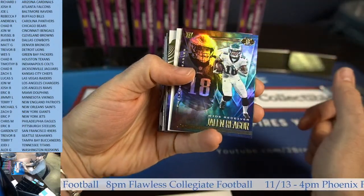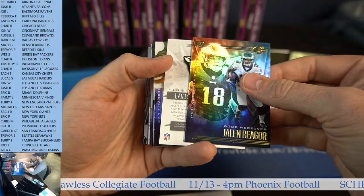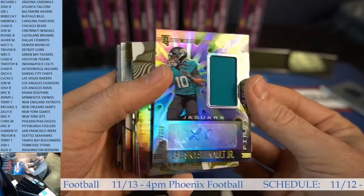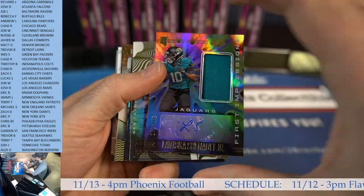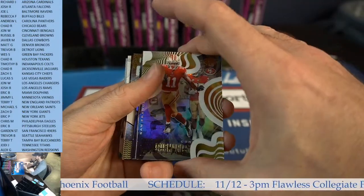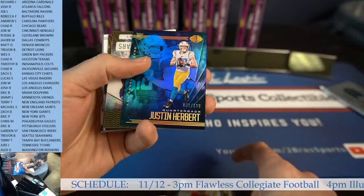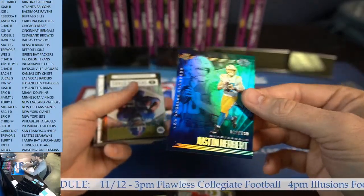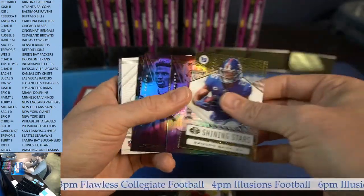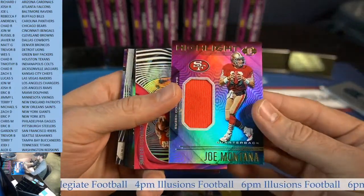Let's see some Raiders. Lucas, LaVisca Chenault, RPA to what? It's a base to 299 for the Jaguars. First 2 of 3 hits gone to the Jaguars. All three have gone to a cat team. How about this, Herbert? We got to put that one aside. 32 of 199 blue. Now that's going to be a relic highlight.